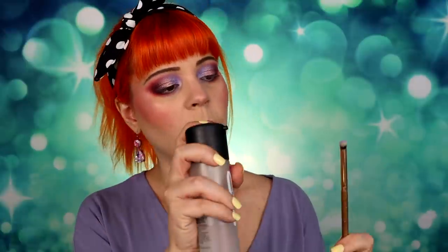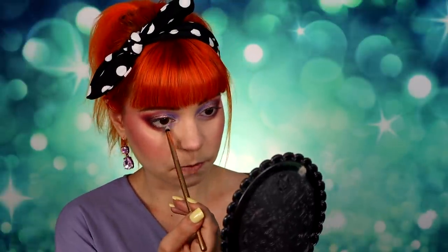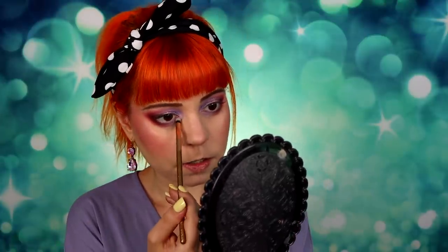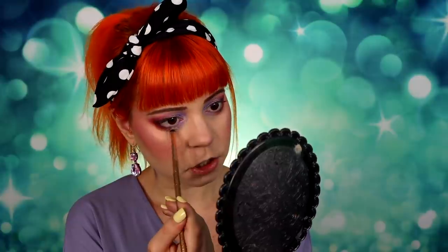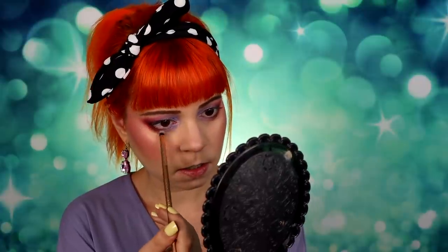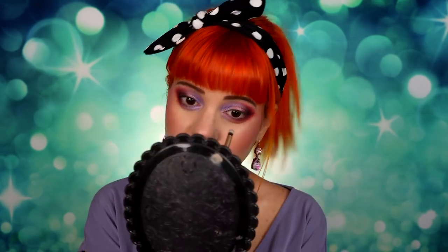I'm taking a little bit more of this shade on a smaller brush, and I'm just gonna pop that on the front portion of my lower lash line. I felt like I sort of lost that matte a little bit, so I just want to bring in this color, and with the shimmer, it's just going to be a lot easier to make it stick without an eyeshadow primer underneath. And I do also like having shimmer underneath my eye. I don't like having shimmers on the outer portion of my lower lash line. Not sure why, but I really like it in the front portion. It just adds a little bit of extra sparkle.